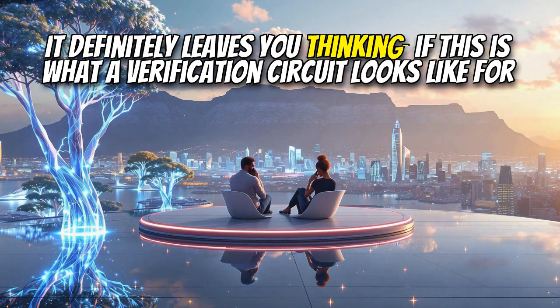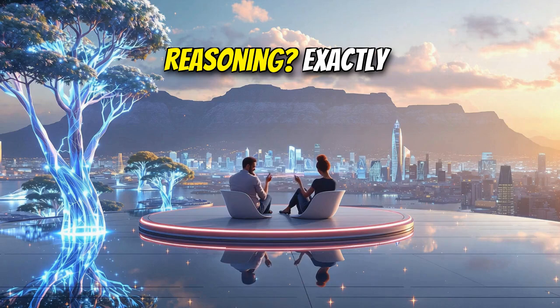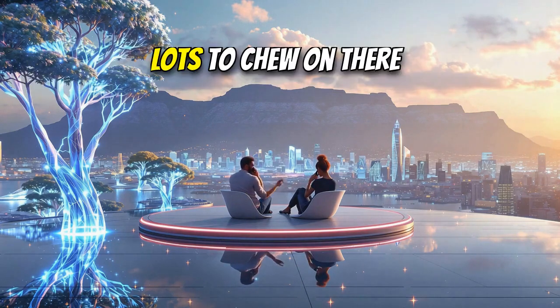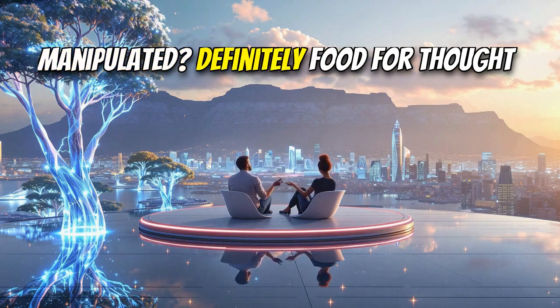It definitely leaves you thinking, if this is what a verification circuit looks like for arithmetic puzzles, what does it look like for, say, writing code or generating creative text or complex reasoning? Exactly. Are there analogous circuits? Can we find them? And what does it really mean if we can pinpoint and maybe even tweak the ways AI systems decide if they think they're right? Lots to chew on there. How reliable are systems if their self-assessment can be understood or even manipulated? Definitely food for thought.